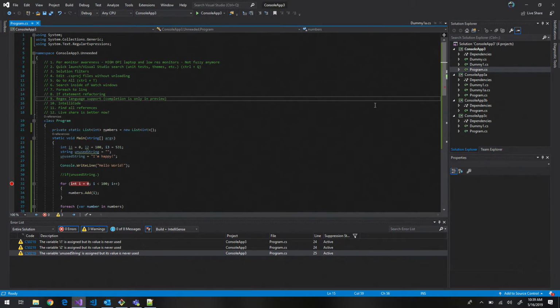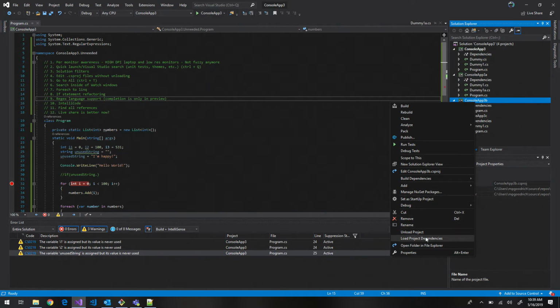This next one is really cool. This is solution filters. If you have a solution that has a lot of projects, and during the session they brought up that one of them had a solution with 186 projects, which is barbaric. Anyway, one thing you can do, which is really cool, is unload your projects.